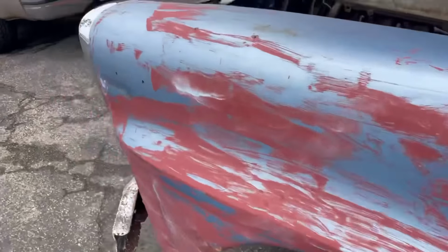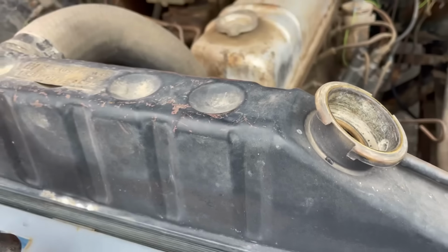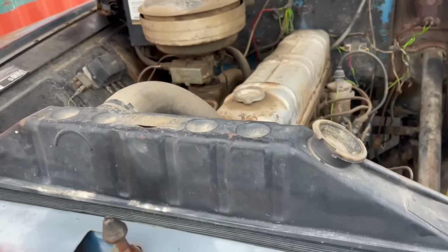And I realized I forgot all my tools. So I have some stuff here, but I forgot all my tools. Got my electrical stuff. So I might see if it'll just start. I'm gonna just sand the points real quick and add some oil, add some water. We'll see what happens. What the heck?